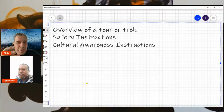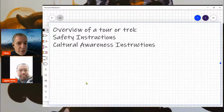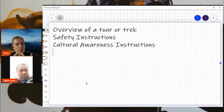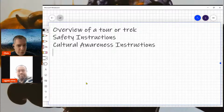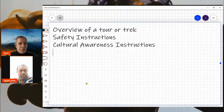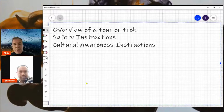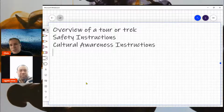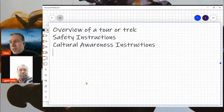And I imagine the three that would be the most common, but you can tell me if there are others, of course, would be: at the beginning, when you're talking to people about the tours or treks, you would give them an overview and tell them basically what they're going to expect or what they can anticipate. Then the safety instructions in terms of different locations, essential equipment, and how to look after each other in certain situations.